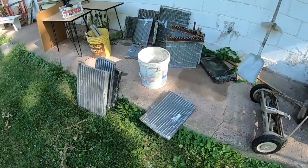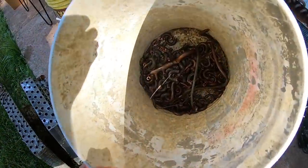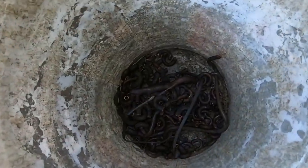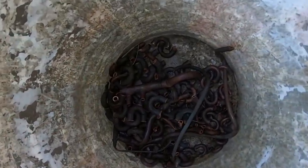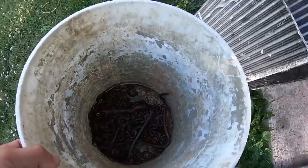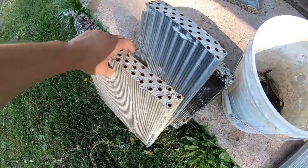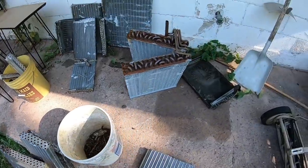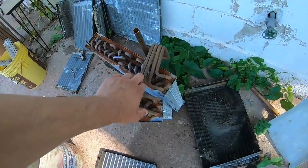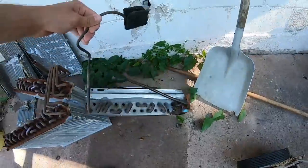Alright, here's my graveyard of radiators. These might look like worms. Let's try to get this in the right lighting. Oh yeah, a cobweb. These are all the noodles, I guess you can call them. There's probably about a pound in there, off probably half of these radiators, copper aluminum radiators. I still have to do this one, the one that looked like the triangle. There should be about $2 or $3 in copper off of this. And then I still have this one to do.